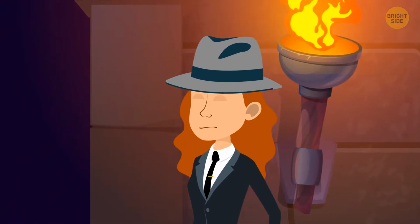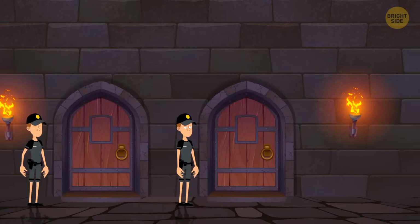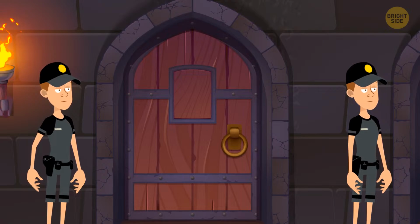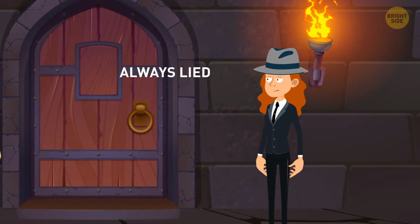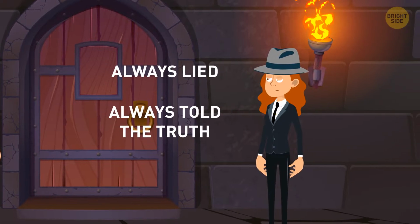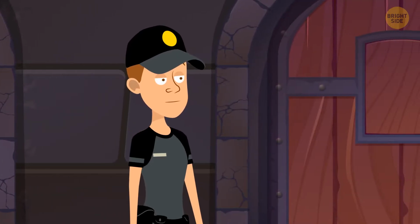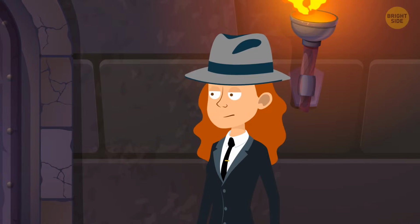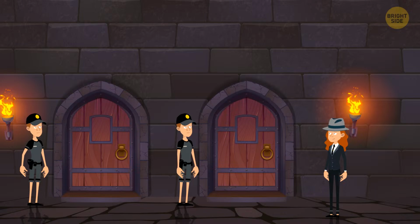Olivia was a secret agent on a mission. At one point during the mission, she had to get into a room with ancient artifacts. But to enter, she needed to choose between 2 doors. In front of them, there were 2 guards. Soon, Olivia realized that one guard always lied and the other always told the truth. One door was safe to open and the other hid a terrible danger. The secret agent could only ask one guard one question to figure out which door she needed to go through. What question should it be?